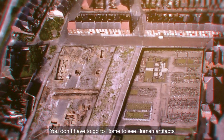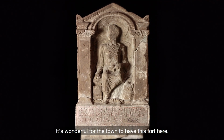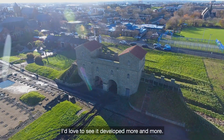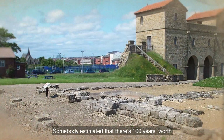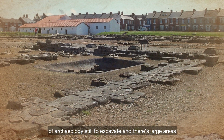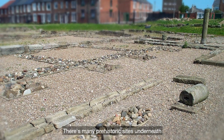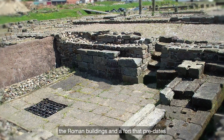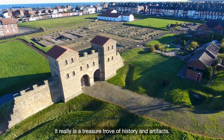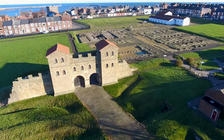You don't have to go to Rome to see Roman artefacts and things like that. You can go to South Shields. It's wonderful for the town to have this fort here, and I'd love to see it develop more and more. Somebody estimated there's 100 years' worth of archaeology still to excavate, and there's large areas that haven't been touched, and there's many prehistoric sites underneath the Roman buildings, and a fort that predates the main one that we see now. So it really is a treasure trove of history and artefacts.